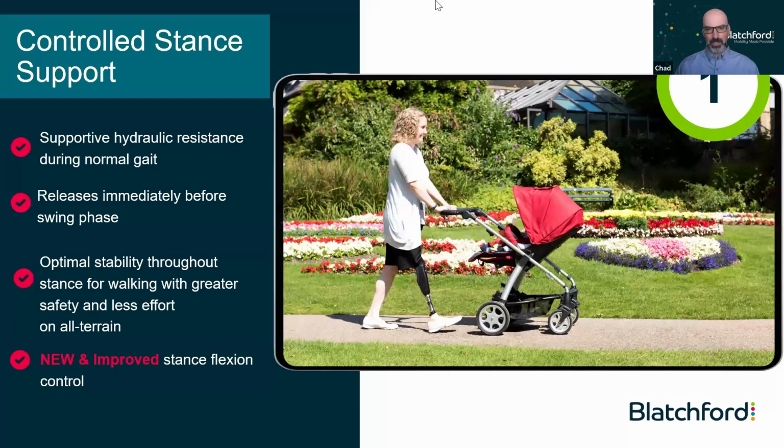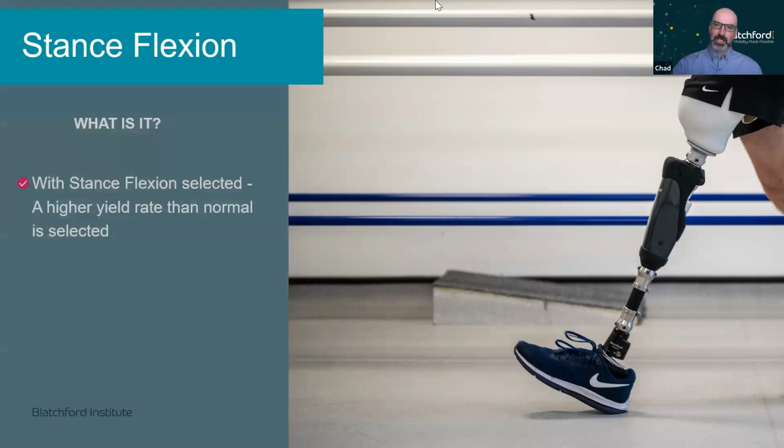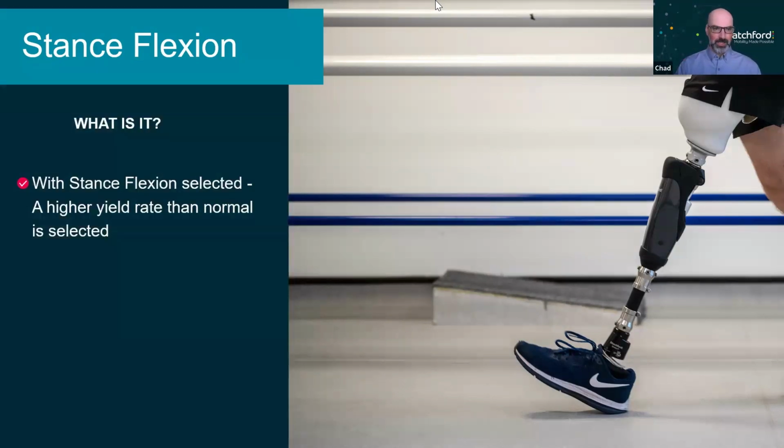And now we have a new and improved stance flexion control. So what that really means, let's go into what that means, because stance flexion is thought of, we all know kind of what stance flexion is, right? The way we've designed it into the Orion 3 is when it's turned on, it actually creates a higher yield rate than normal. So meaning you can stop faster going down a slope, for example, if the knee recognizes a rapid flexion moment, it's going to ramp up resistance right away. So therefore, giving more support immediately and having that higher resistance gives stability, confidence, and overall safety.